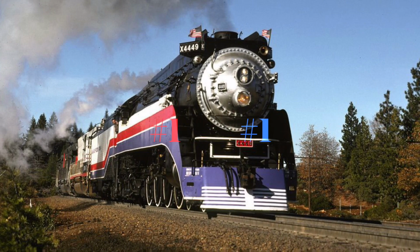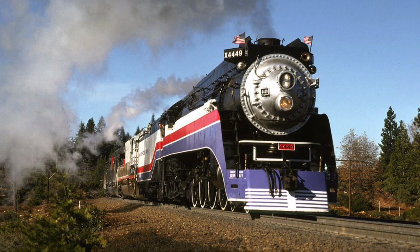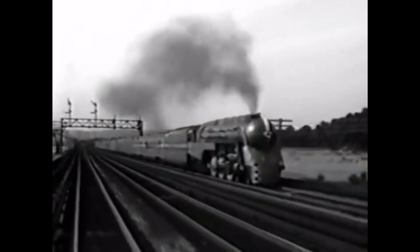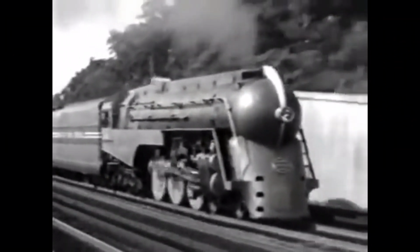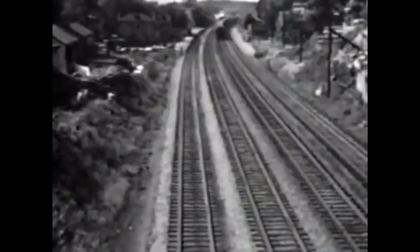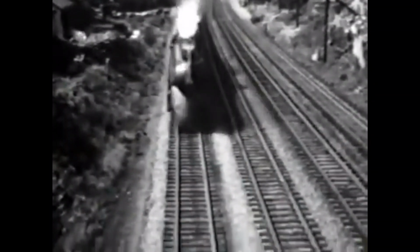And now, the number 1 fastest American steam locomotive is the New York Central 464 20th Century Limited. Oh boy, this is a speed demon that is nothing but amazing. This locomotive was built by the American Locomotive Company in 1902 and started its first service. It has a top speed of 123 miles per hour, or 198 kilometers an hour.